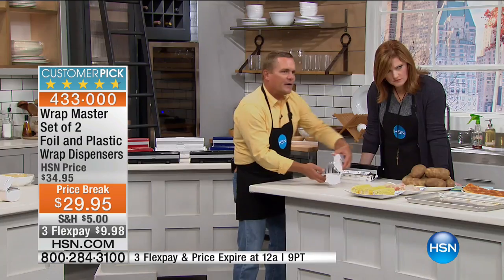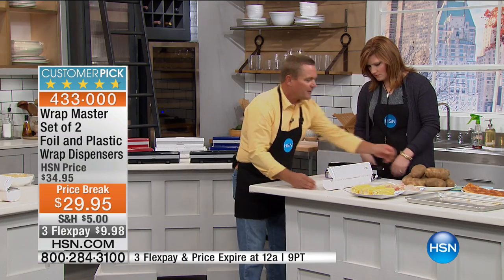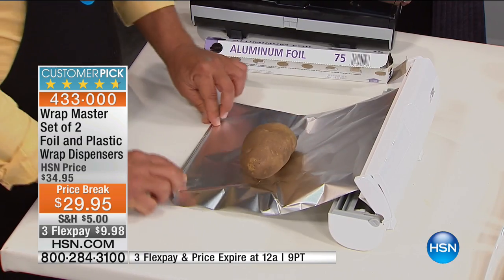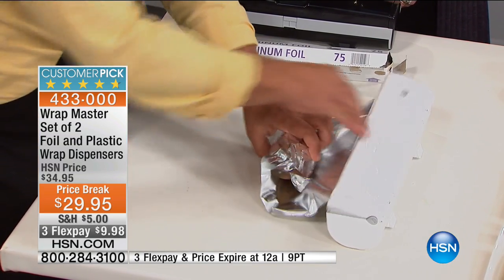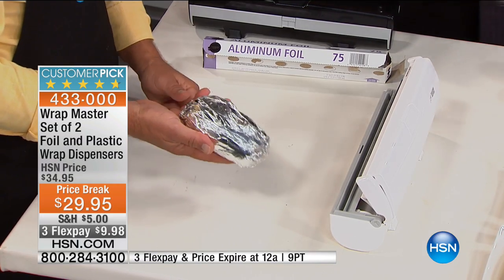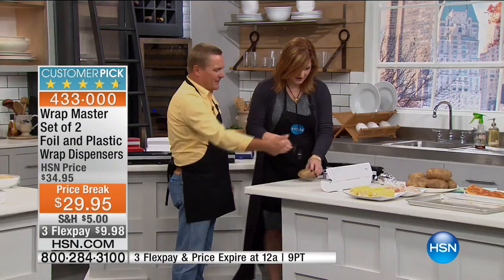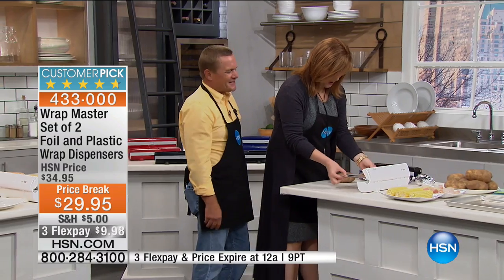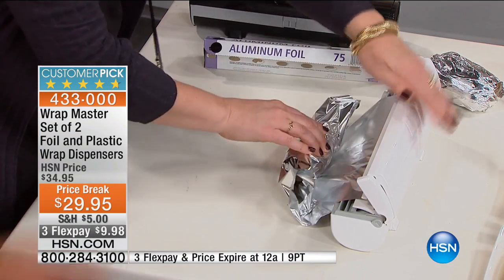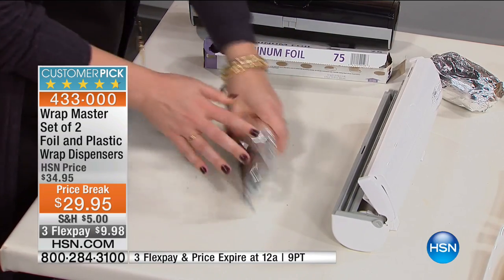So when I want to use a little tin foil, say I want to wrap potatoes for a barbecue, you place the potato on top, you wrap, you snap, and look, no more wasted foil. It's that quick and easy. You pull out what you need. It's so simple. Oh my gosh, this is genius. Place the potato on top, you wrap, snap. You just push down on the lid, and it gives you a precision cut.